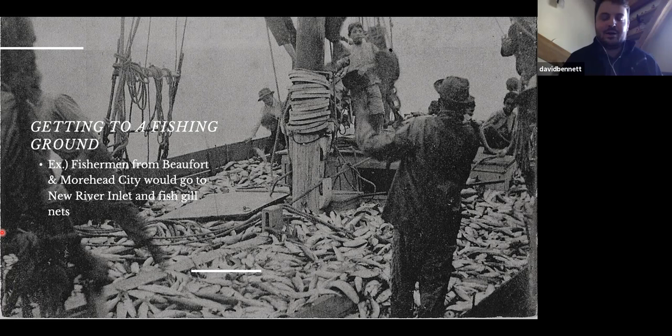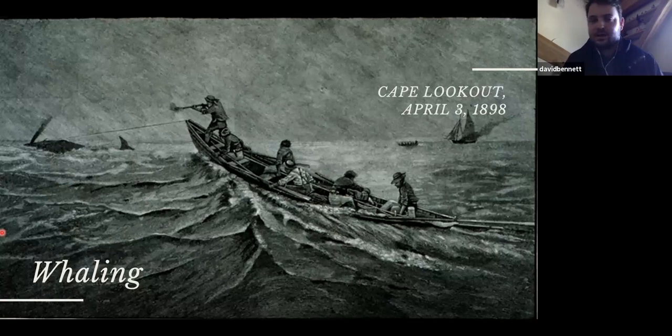But anyways, in rare instances, Sharpies were even involved in the whaling industry here in North Carolina. There's at least one incident where a Sharpie was involved, at Cape Lookout on April 3rd, 1898. A whale was killed, and the whale had towed the men offshore, and they were having trouble bringing the whale back to shore. So they got a friend with a Sharpie to help them tow the whale back to shore. That's at least one example of a Sharpie being used in whaling in North Carolina.